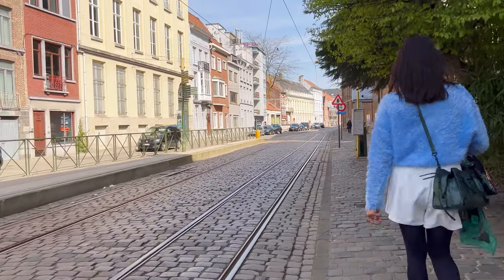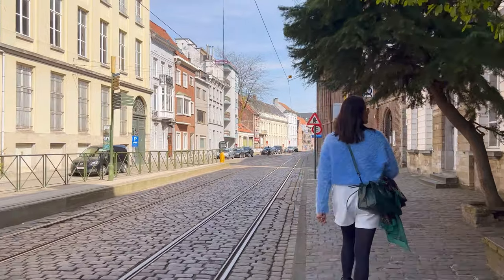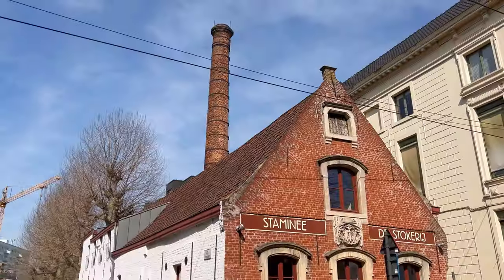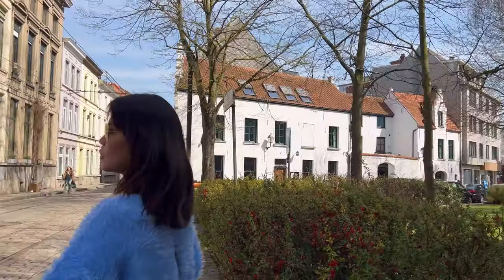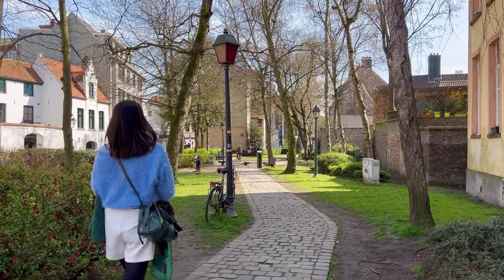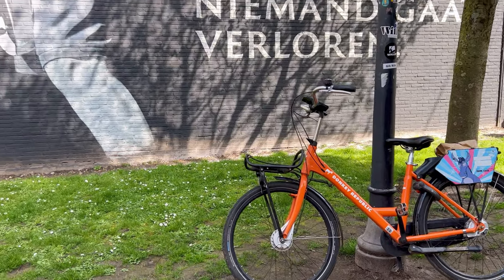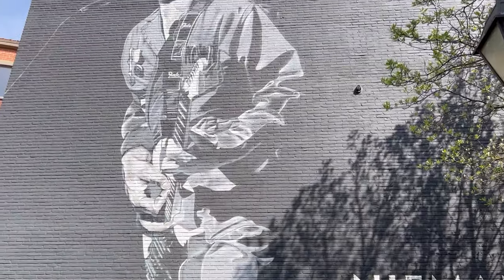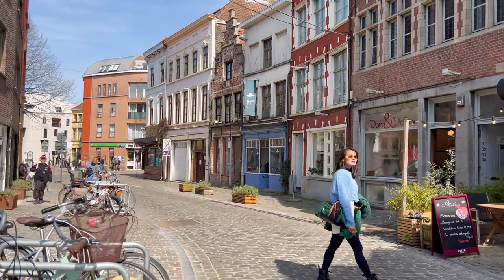We left the fortress and walked towards what is called the distillery. It is a popular cultural center. The venue is housed in a former distillery, which gives it its unique name. It has been transformed into a vibrant cultural space that hosts a wide range of events, performances, and activities. The center hosts concerts, theater performances, dance shows, art exhibitions, workshops, lectures, and much more.